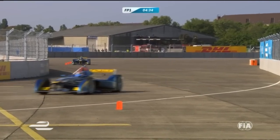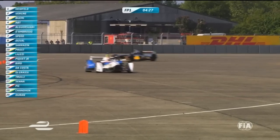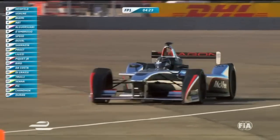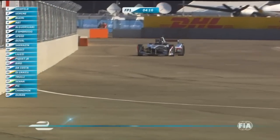Nick Heidfeld has just done the fastest first sector of anyone in the session so far. So 29.0 for Nick Heidfeld in sector 1. He's still the quickest man of anyone, but he's going even quicker at the moment, although Jaime Alguersuari in the Virgin car has just matched him in the first sector as well. 4.5 minutes to go in free practice 1.